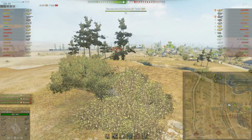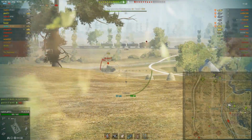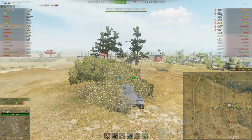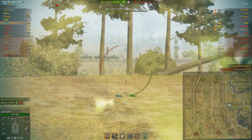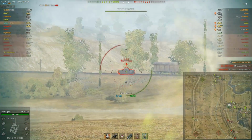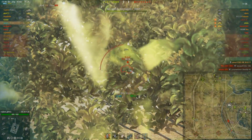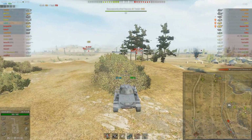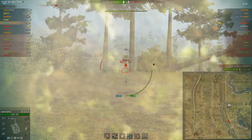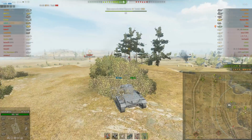As you can see, the aim circle doesn't bloom that much for a Tier 5 tank. This is really nice. So even shooting while not fully aimed is possible, and when fully aimed, this gun is really accurate. For a Tier 5 tank, I am not even used to such an accurate gun. As you can see, I am hitting everything. I just aim and look at this shot. At the Panzer IV it goes right in, even though it was not fully aimed. So the gun is really strong on this tank, and it is what makes this tank work.